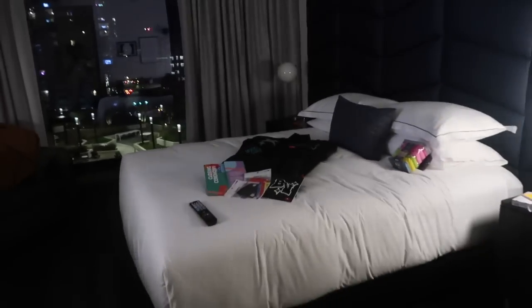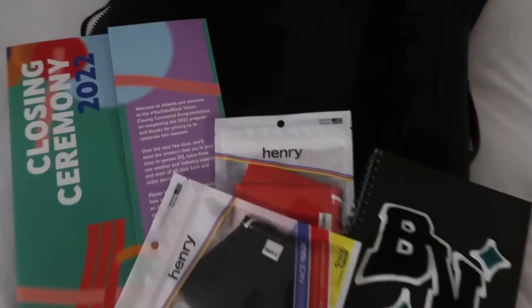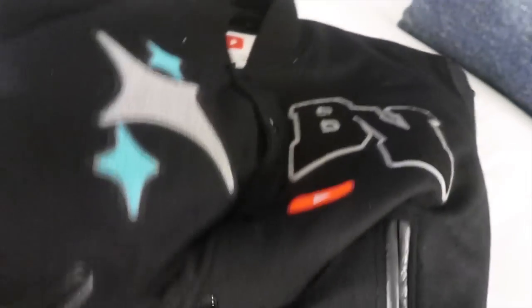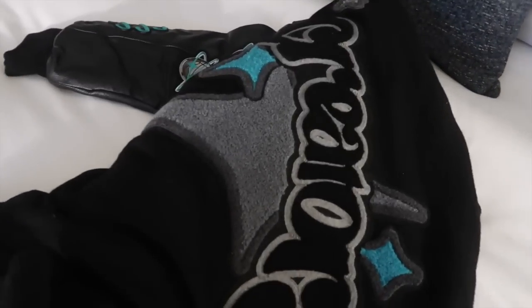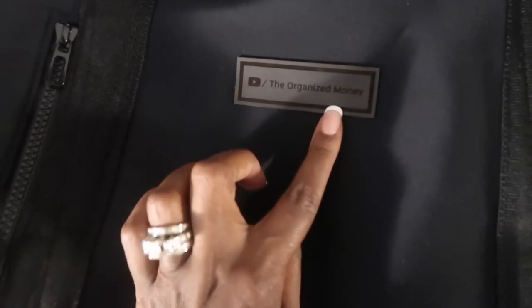Okay, it's really late. I'm just getting back to my room, but look, when I walked in my room, I have all of these goodies, including a jacket. This is my YouTube jacket. It said Creators on the back. I am super excited. I'm gonna try it on in the morning so that y'all can see it. It's a bag with the organized money on it. How fabulous is this? This is about to be my new work bag.